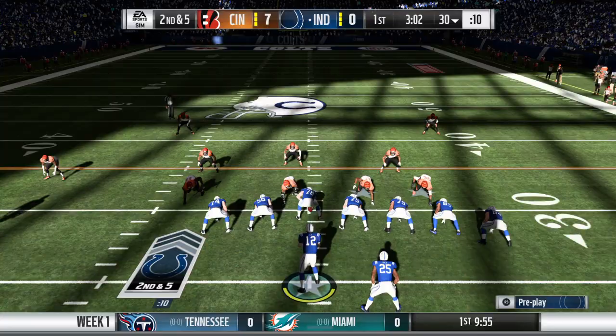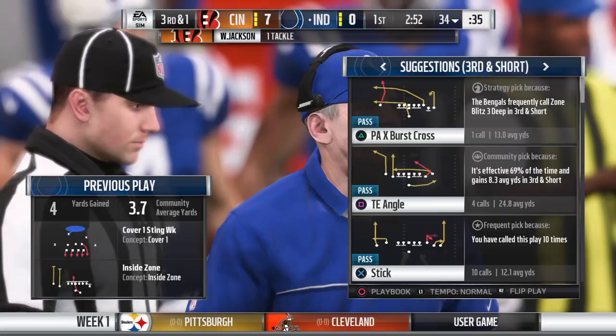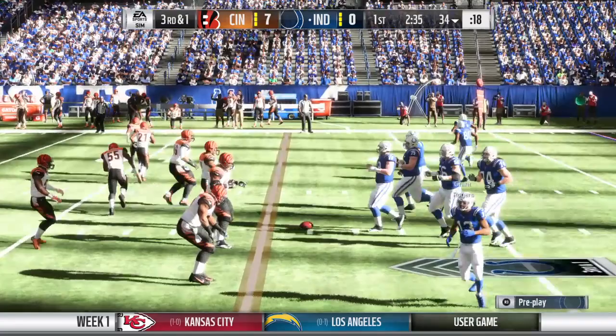They keep it on the ground. Mack again. He takes this from the 30 to the 34. And that's one of the reasons you like to blitz even on run downs. It confuses the blocking assignments. It doesn't allow those offensive linemen to get up to the second level. On, on. Hurry, hurry!